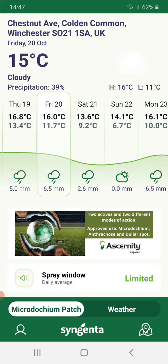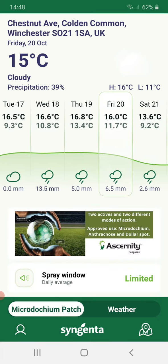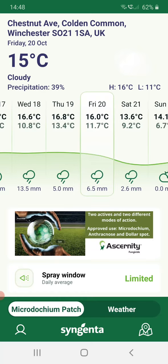It is Friday the 20th of October and I've just been looking out the window at how miserable it's been recently and thinking about all you turf managers out there. So here we are on Turf Advisor, the new turf support app from Syngenta, and just looking at how wet it's been the last few days. Wednesday 13.5, Thursday 5, today 6.5.